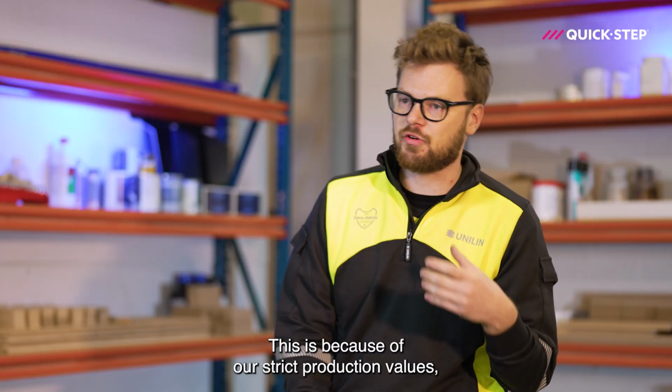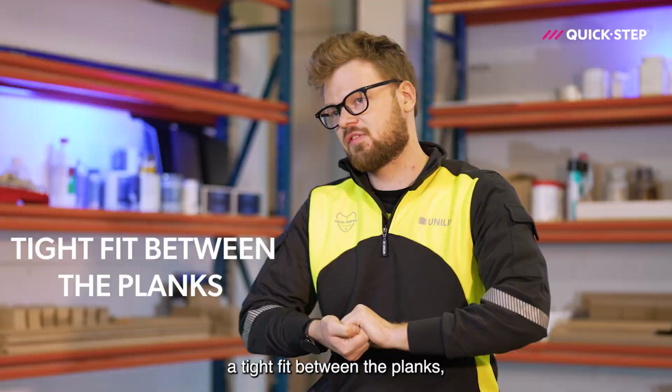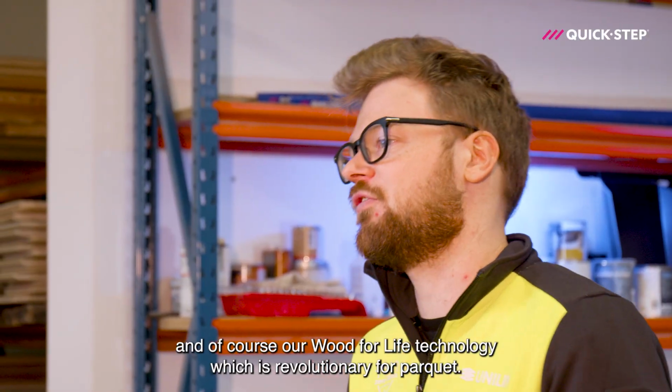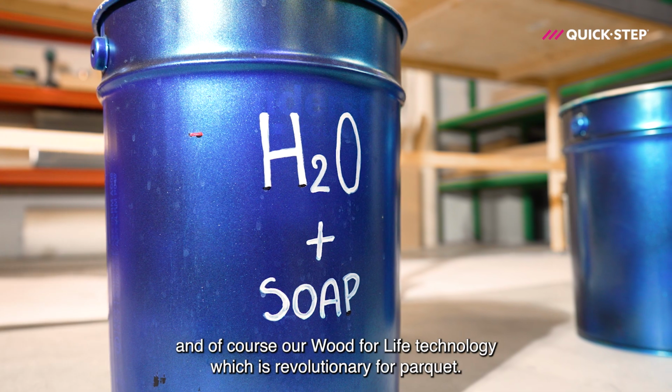This is because of our strict production values, a tight fit between the planks, because of our improved click system, Hydroseal coating around all 4 of the edges, and of course our Wood for Life technology, which is revolutionary for parquet.